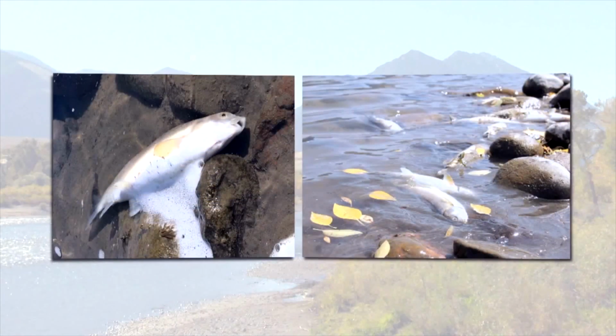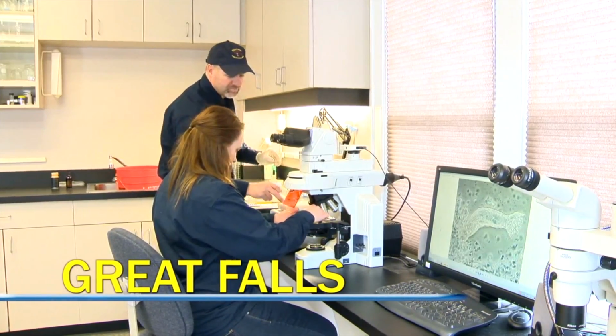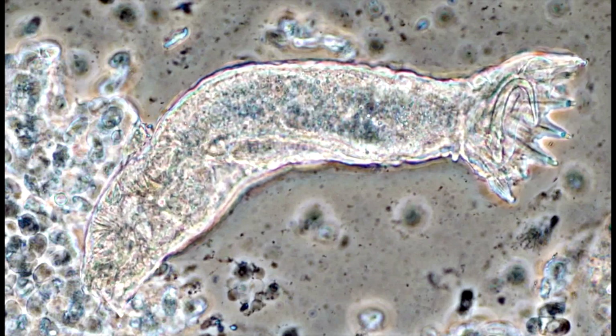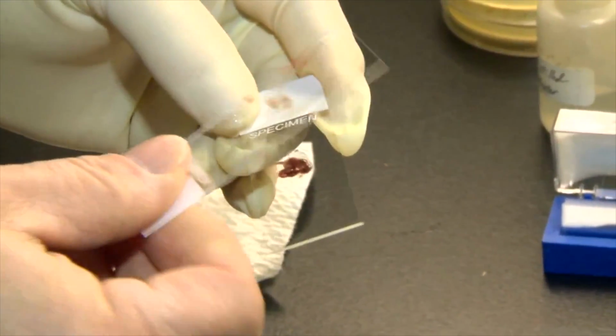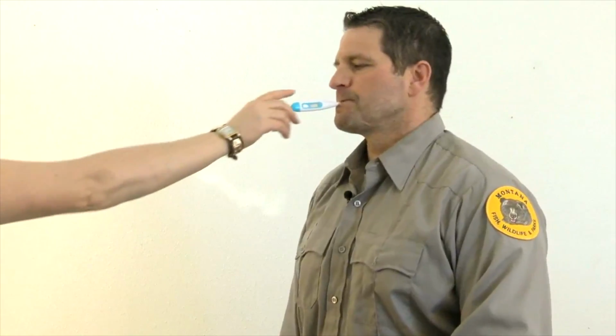Last summer's Yellowstone fish kill shined a light on Montana's Fish Health Lab. And for the past 3 decades, the lab's knowledge and understanding of fish disease has grown rapidly. Our ability to detect these organisms has improved greatly over the years. And as these tools develop, it really helps expand our knowledge base of the organisms and the disease processes and how they work, how they're spread.